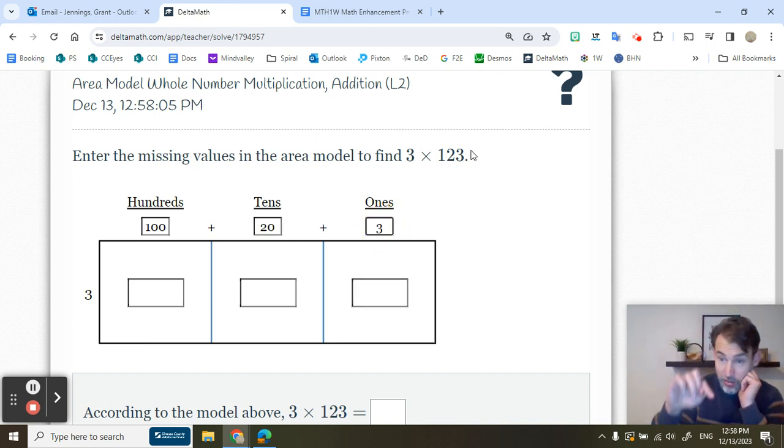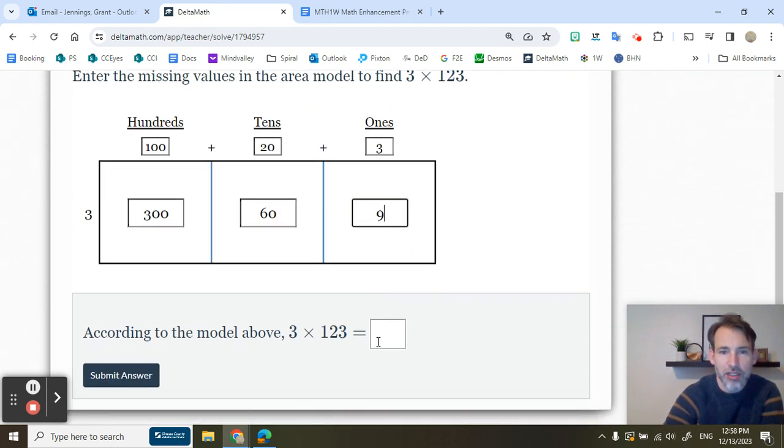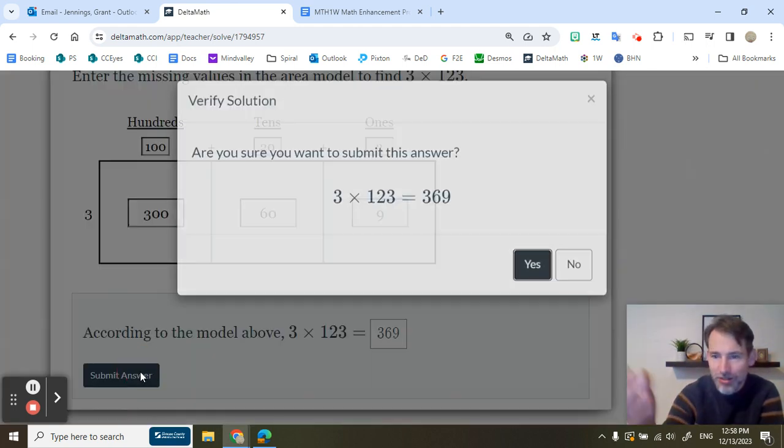I visualize this on my mental whiteboard when I do multiplication in my head, and it allows me to do 2-digit times 2-digit without needing a calculator and boring myself in math class. I get to do the fun work up there. So 3 times 100, 300. 3 times 20, 60. 3 times 3, 9. Visualize these things. This is 369. Done. That's that skill.